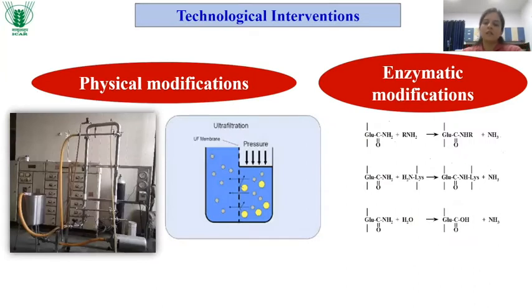These are a few techniques which we have followed in our lab and have also seen in the literature. Certain physical modifications are there, and certain enzymatic modifications. With physical modifications, you can go with the ultrafiltration technique. In ultrafiltration there is a membrane, and retentate and permeate are separated. The retentate will have more casein and more protein content, and the permeate will have more lactose content. Accordingly, you can use that and prepare the product.